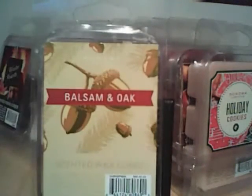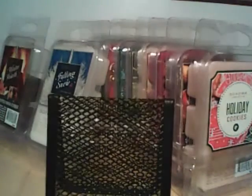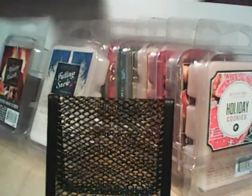This one, you actually can smell the balsam in the background, but you also get kind of a creamy, smoky oak. And when you're melting it, that smoky, creamy oak comes out even more. So yeah, I really like this one. The thing I like about this is it's not just a creamy, smoky oak scent. You can actually smell the balsam in the background. Very, very beautiful scent. Very creative. I feel like Sonoma was very creative with a lot of these, actually.